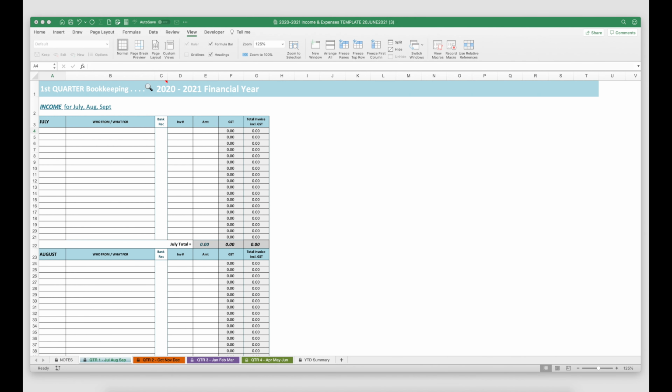Now, to make this personalized for your business, probably the first thing that I would do would be to drag your logo in here, because it's always nice to see your own branding, right? Now I'm going to enter in income or sales for a pretend business so you can see clearly how the GST is calculated. So I'm just going to be quiet for a moment while I do some mock sales, but just follow along.